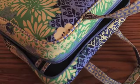I don't use washi as much as I used to. I used it pretty much every week in my A5. But, yeah.